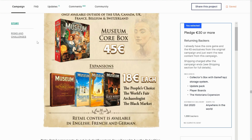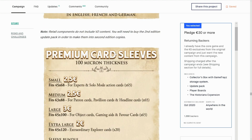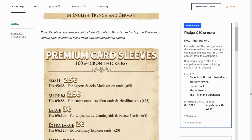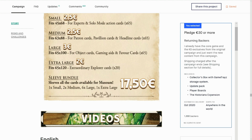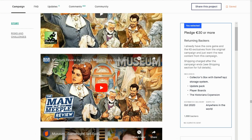It is really cool. And the selling sleeves, which they didn't do, and like I said, everyone who has this game has already sleeved it, so this is a little bit late. But yeah, 100 microns. This is perfect. Totally worth getting these, and $17.50 to deck out the whole of every single expansion is a phenomenal price. We love that. Loads of videos, lots of love.